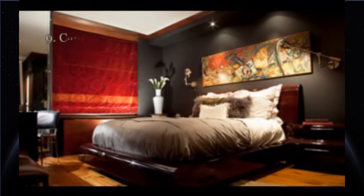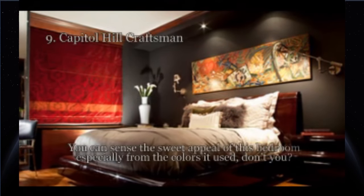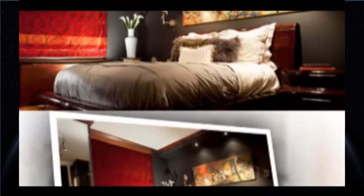9. Capitol Hill Craftsman. You can sense the sweet appeal of this bedroom, especially from the colors it used, don't you?